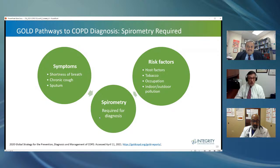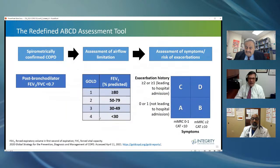And Nick's already shown you that even in the most recent data, only half the patients are getting spirometry at any given time. The GOLD Science Committee extended this information by saying, yep, we acknowledge it's important to know about symptoms and early life events and exposure to potential causes of COPD, but you need to do spirometry for diagnosis, not just for the staging of the patient, but for the diagnosis.